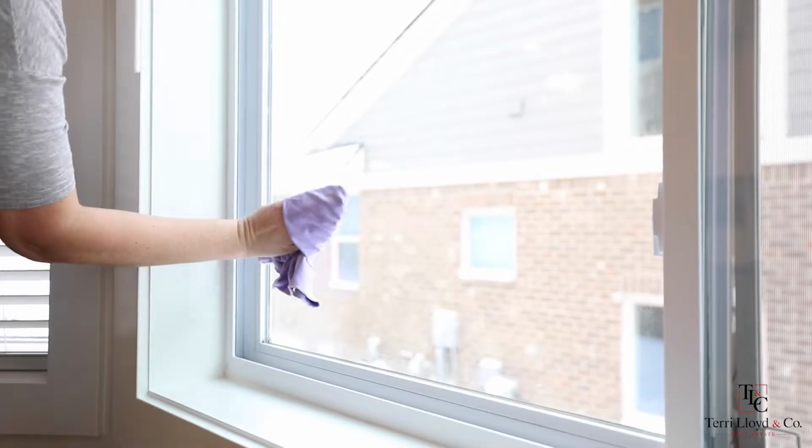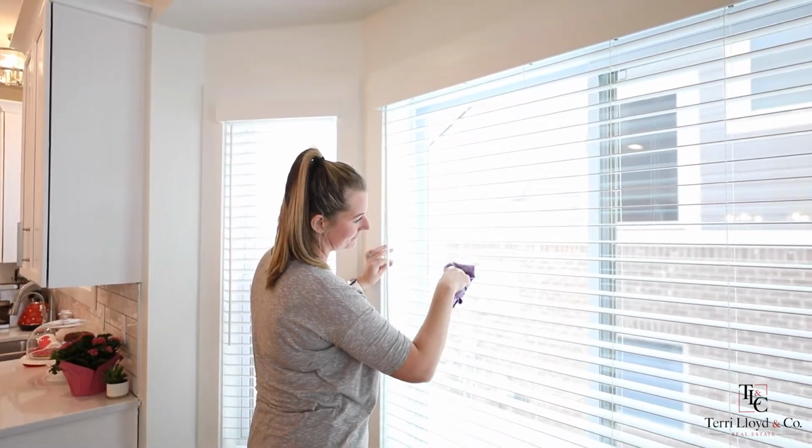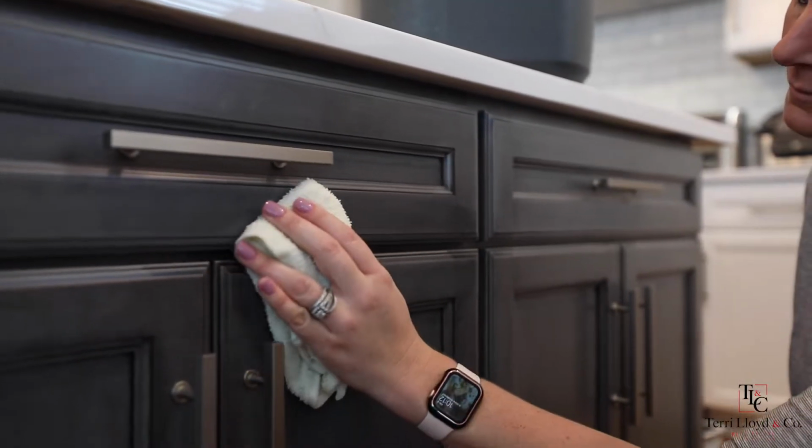Item number four. Clean the house. Now, we're not talking about just vacuuming. We're talking about a deep cleaning. And this is a perfect time to have a professional involved. We're talking about the windows, which are really important. Those blinds. The kitchen, the cabinets, the pantry.